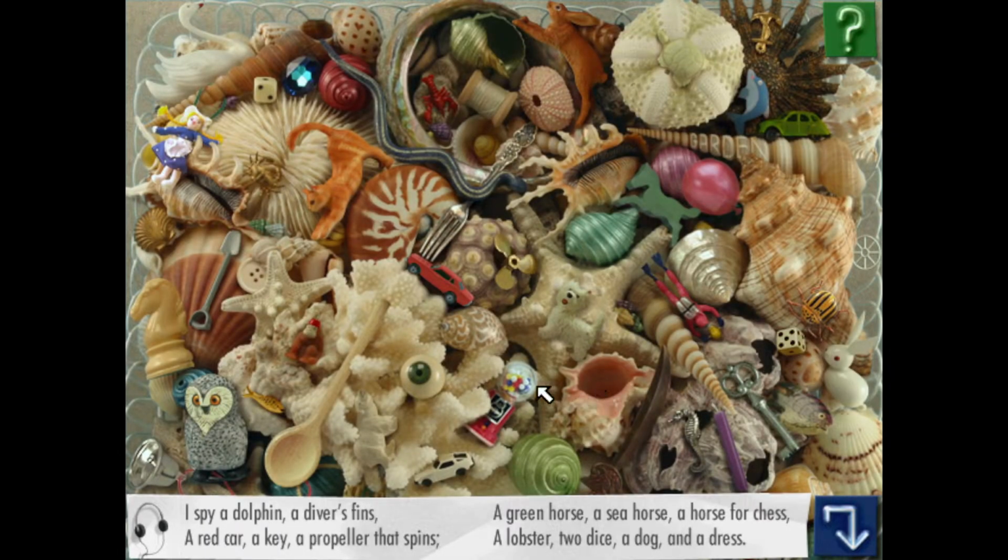I spy a dolphin, a diver's fins, a red car, a key, a propeller that spins, a green horse, a seahorse, a horse for chess, a lobster, two dice, a dog, and a dress. Man, we play these games so quick. I kind of thought we would take longer on the 2-week schedule, but no, these are all still pretty ingrained in my head. A key. Not that that's bad. These were part of my childhood. I played these a lot.